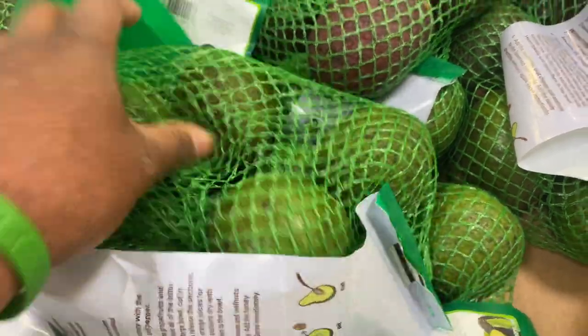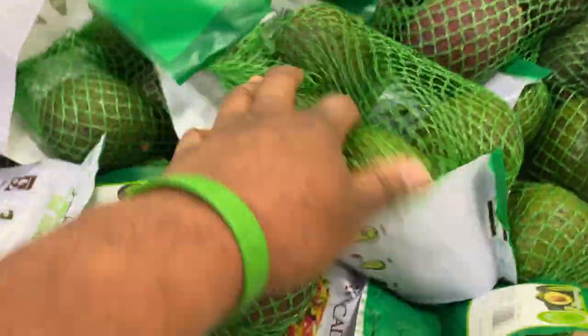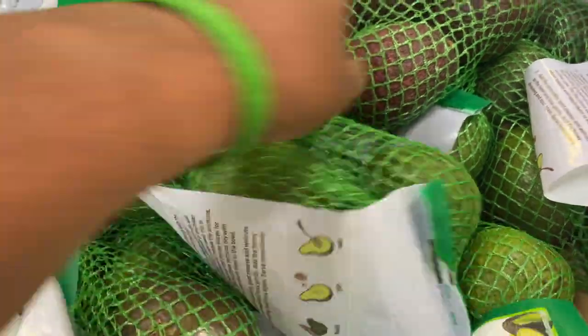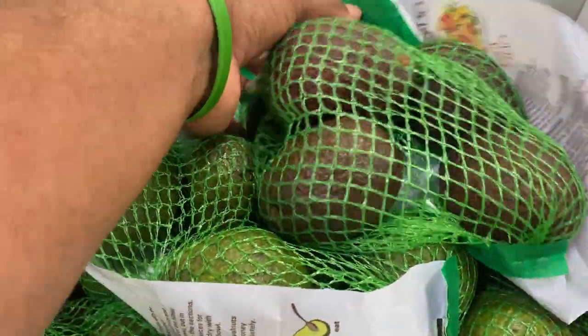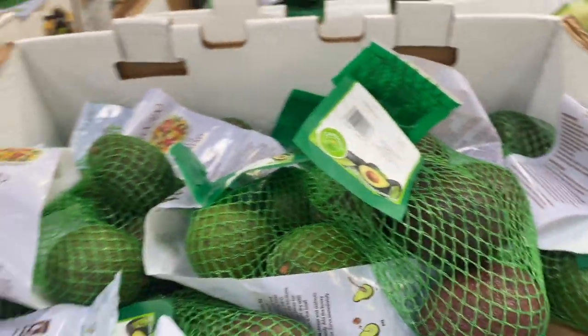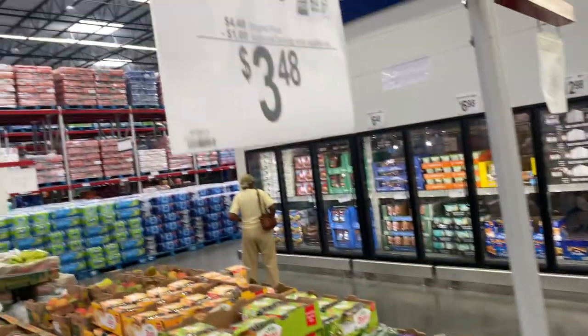Avocados. You get a nice bag. Well, you get four of them, it looks like, for $3.48. That's not terrible. Avocados are so expensive these days. This one has five in here. So you can get you a nice bag for under $4. That's actually really good.